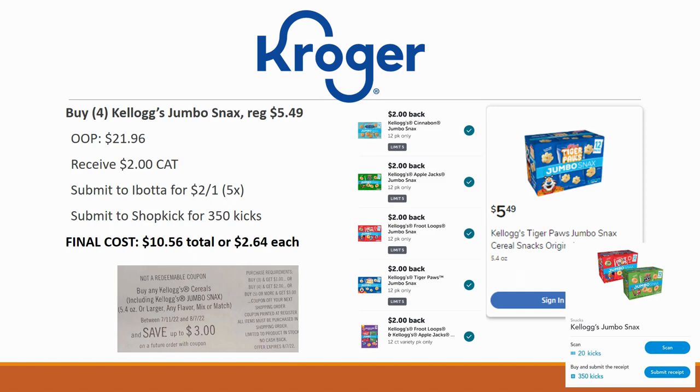But these Kellogg's Jumbo Snacks are regularly priced $5.49. Out of pocket, you would pay $21.96, which is very, very high. You're going to receive a $2 Catalina when you buy 4. Now, remember, the Catalina is the same one that's generating for the Kellogg cereals. So if you are going to do this deal, you may want to wait or do separate transactions.